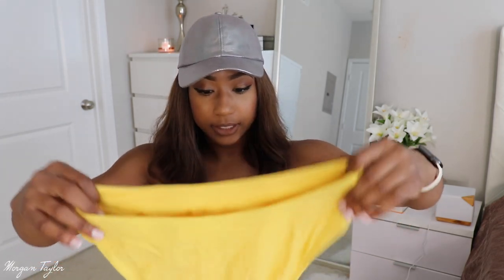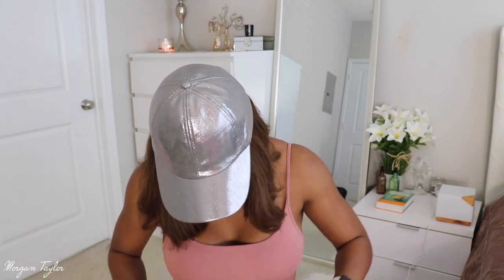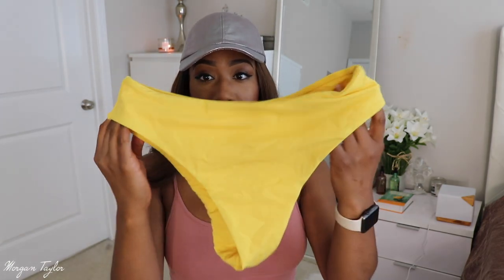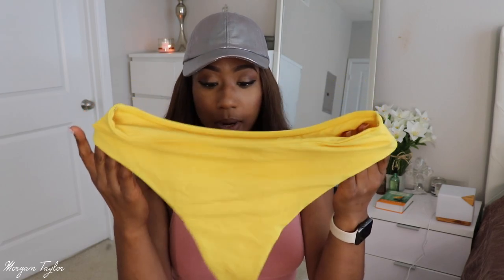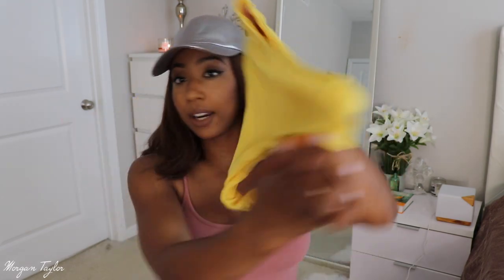Okay, so I got another yellow two-piece, and this one is wrong because I have this one in black, which I don't know where I put it, but this is what it looks like. Which way does it go? I'm confused right now. So it's supposed to be like a thong bottom, but it's definitely not. This bottom is huge, it's a large. The other one I have that's black, just like this one, I got in a large. It fit perfectly. The other one is a thong. This is not a thong. These look like really big granny panties.